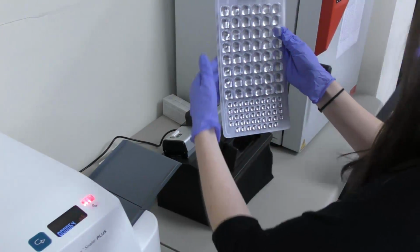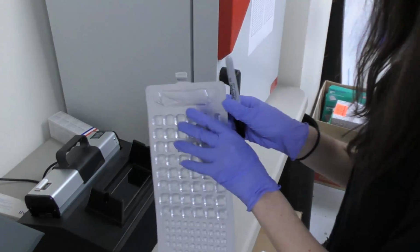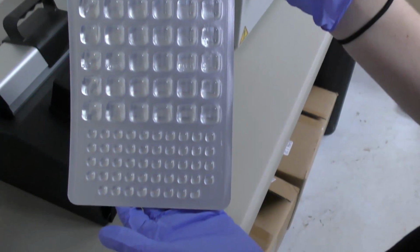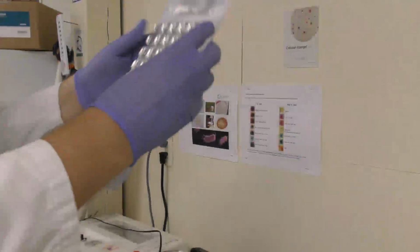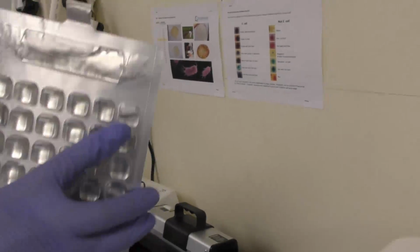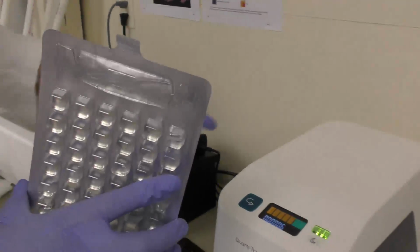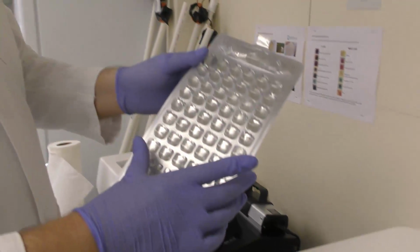See? So now if we look at our tray, this is what I would call a very good tray. There may be a couple small bubbles in there, but that's okay. As long as the bubbles aren't more than about halfway full on those pockets, you're fine. So this is a good tray. So what we will do now is you can process your second sample or your subsequent samples.